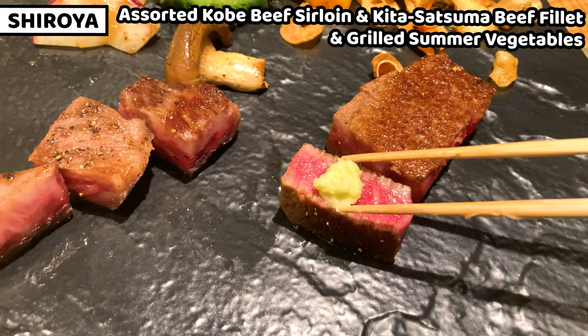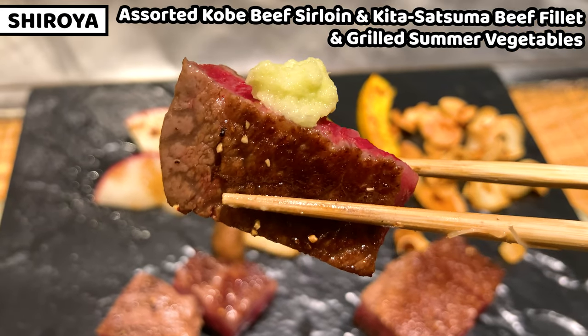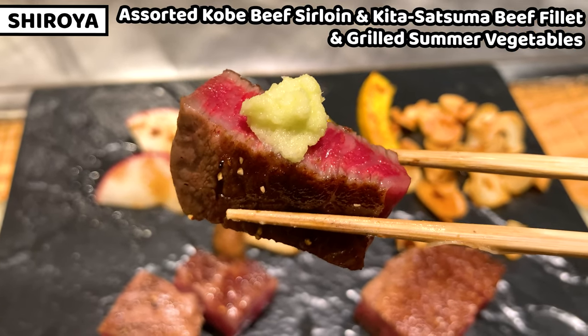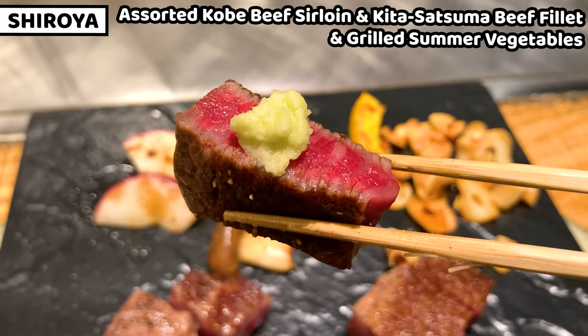I share my favorite condiment for steak. It's wasabi. Wasabi tastes slightly fiery and refreshing. It's so fragrant. If you haven't tried it yet, please try it once. It's great with no doubt.